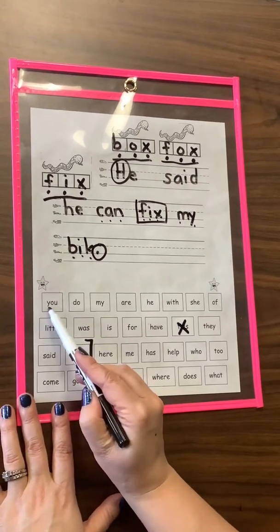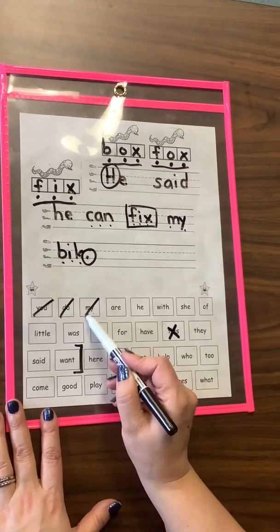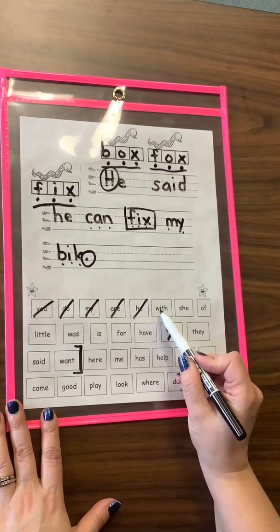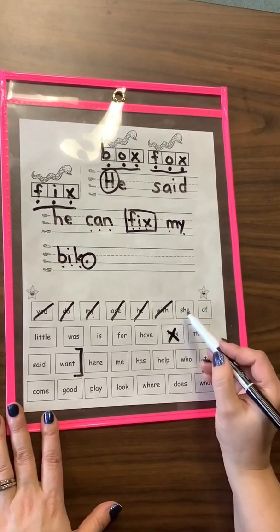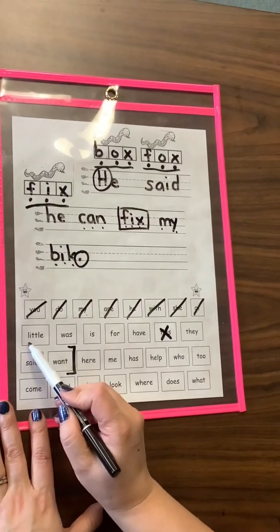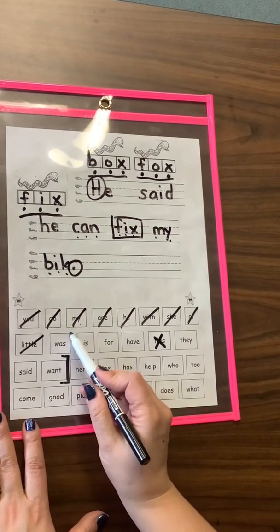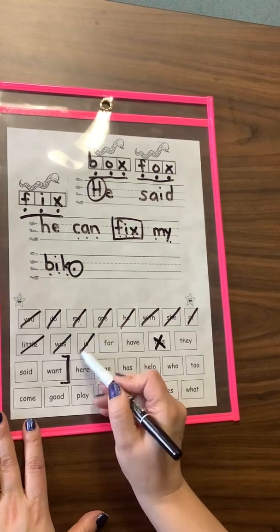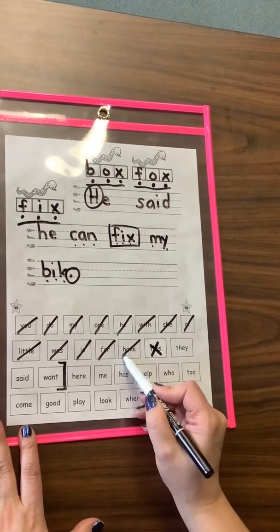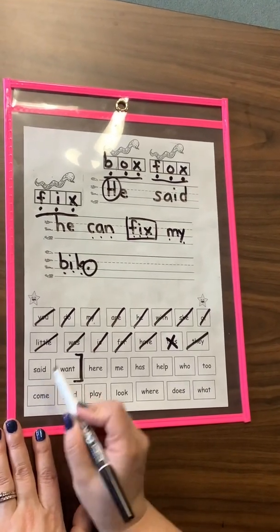All right, I'm going to spell them. Y-O-U, you. D-O, do. M-Y, my. A-R-E, are. H-E, he. W-I-T-H, with. S-H-E, she. O-F, of. Do it with Miss O. Spell as she spells. L-I-T-T-L-E, little. W-A-S, was. I-S, is. F-O-R, for. H-A-V-E, have. T-H-E-Y, they. S-A-I-D, said.